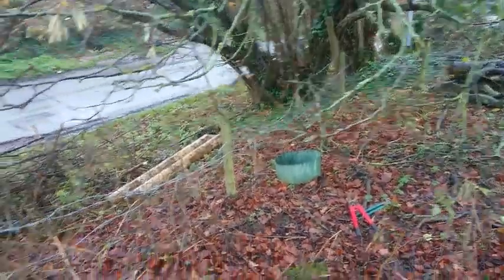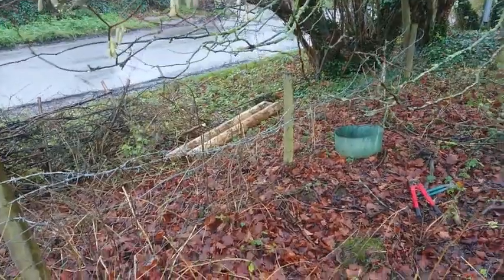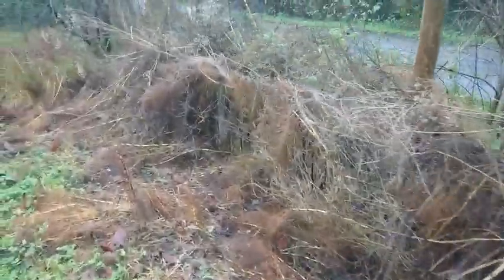Okay, so I'll just quickly run through. It's this face fencing that we're doing. As you can see, it's all just got hit by a hawthorn, which got tackled down over there. So we're coming through here. See, the fence has just been engulfed and broken. Posts have all rotted through. Some of them are salvageable, most are not.